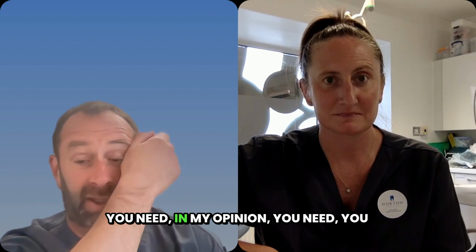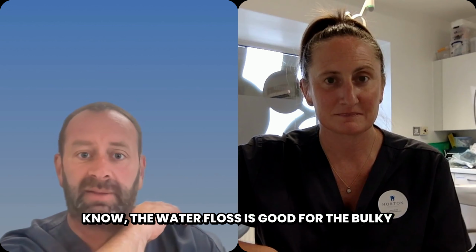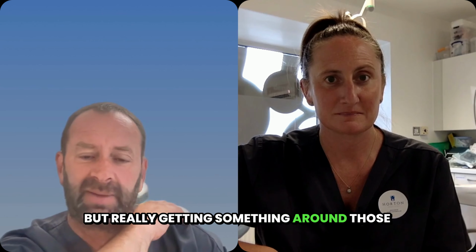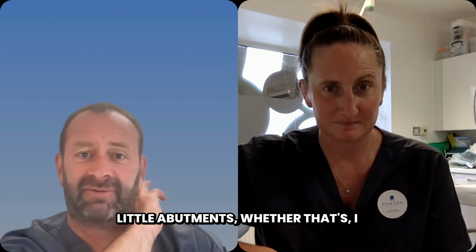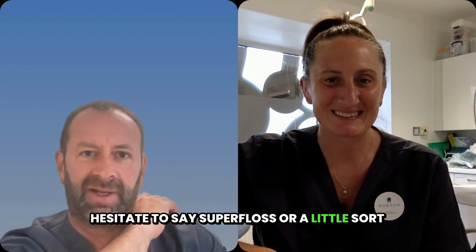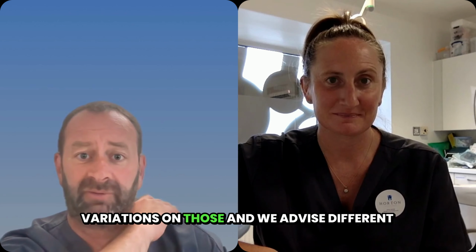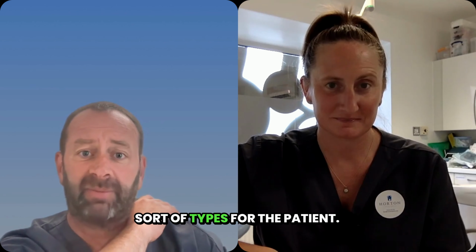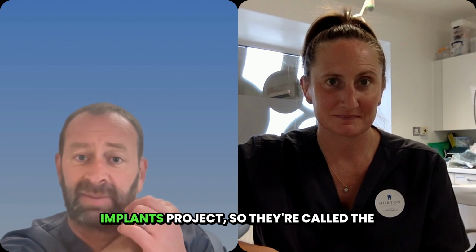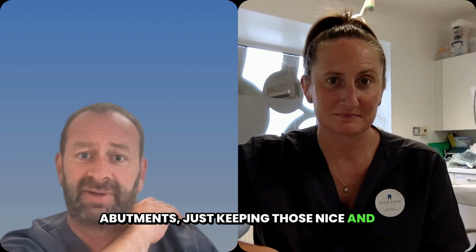In my opinion, the water floss is good for the bulky material, and it's good to have something, but really getting something around those little abutments, whether that's, I hesitate to say super floss, or a little interdental brush, and there are variations on those, and we advise different types for the patient. Just getting that essentially where the implants project, so they're called the abutments, getting it around those abutments, just keeping those nice and clean.